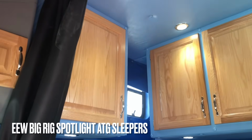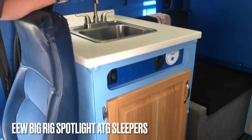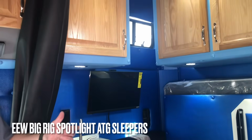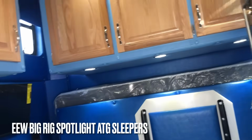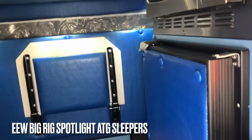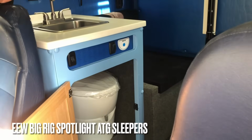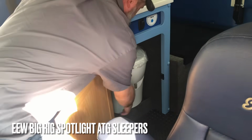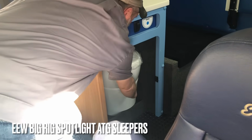It's got hot and cold running water in the sink. It's got nice big overhead cabinets. It's got a wardrobe in the back. We put rubber flooring in it. A nice 4 cubic foot refrigerator. It's got a convection microwave. And one thing that we thought was really neat is it has a slide-out cassette toilet with outside access, so you don't have to take the tank through the cab. So, let's see if I can get it to come out here.